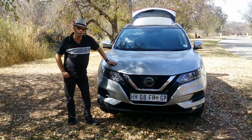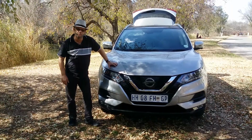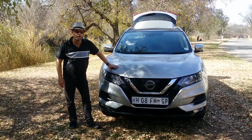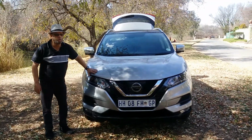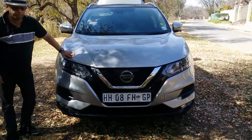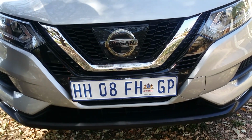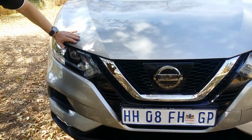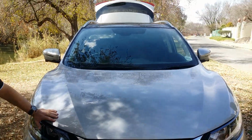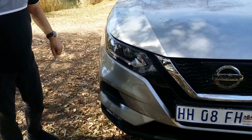Nissan Qashqai was one of the forerunners in the crossover small SUV segment in the world, quite honestly. Came to South Africa about 10 years ago. And this is the latest generation, launched in South Africa earlier this year, with evolution rather than revolution when it comes to design and styling. But this being the 1.5 Tekna version, in other words the top of the range, you'll see there are a lot of features on this vehicle that do make it stand out.